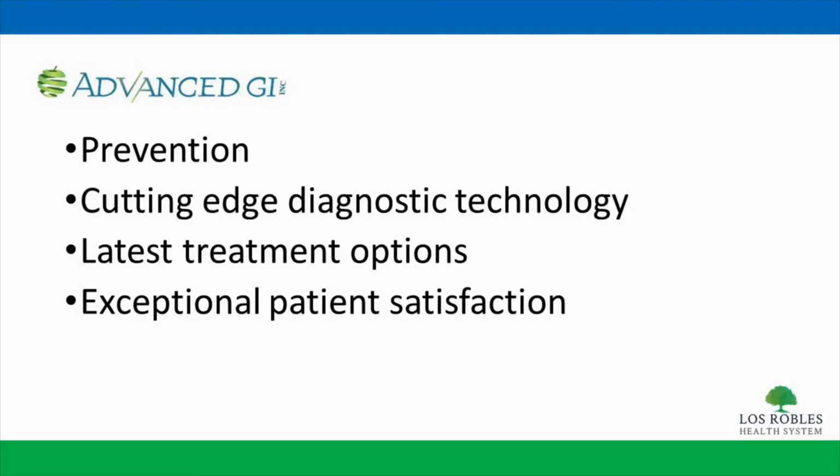Before I go on and give you the lecture, I wanted to give you a bit of an overview of my practice. I've been in practice for almost a couple of decades. There are four things in my practice that are very important to me. Number one is prevention. My job is really to prevent cancers. I'm involved with doing preventative colonoscopies and endoscopies. We look for other things that could actually cause cancer. So I'm very involved with prevention.